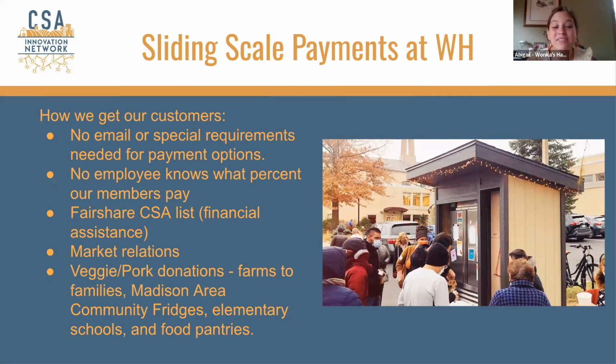And we also do a lot of donations. This here is a picture of the Madison Community Fridge. We at Wonka's helped set this up, and it's a really cool program. There's a fridge, there's a pantry, and people will put meals in it. We frequently stock it with our vegetables. We've also donated to farms, to families, to elementary schools, and to food pantries. And yeah, I think that's helped us get some more members.